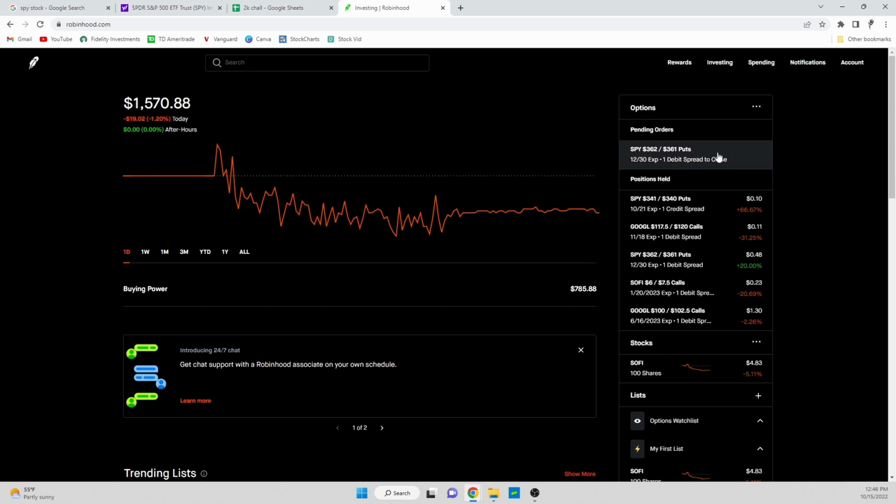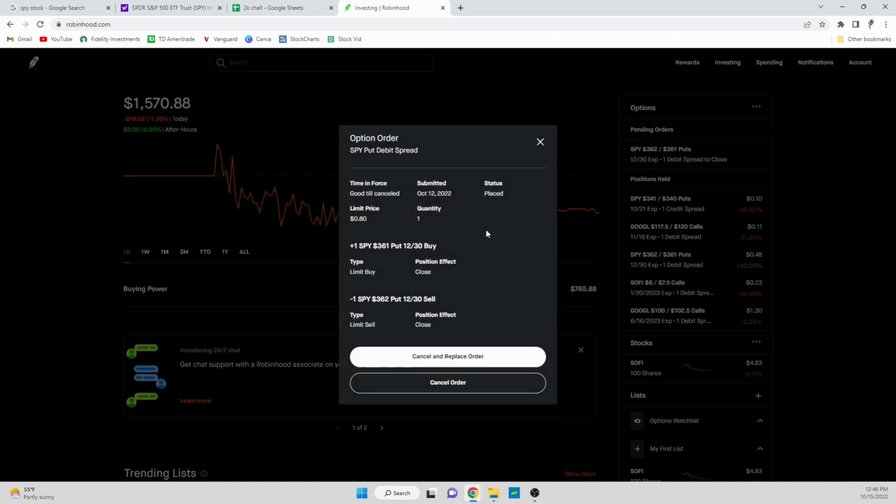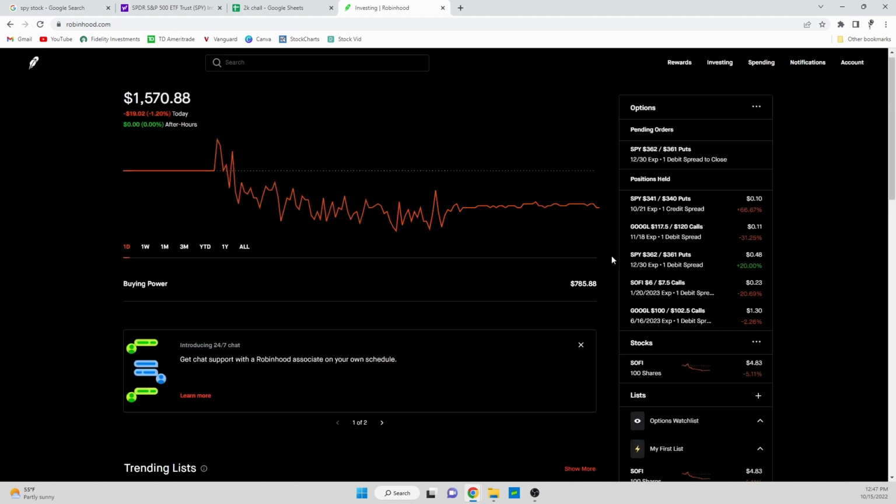Here again is that close order that I mentioned. So we are going to try and close that debit spread that we have right here, this put debit spread. Right now it's sitting at $48, and we are going to try and close it for $80. If we're able to get out of that, that'll be a pretty good profit, because I think we put this trade on for like $42. Right now it's in the money with where the market's at, but we still have so much time for expiration.